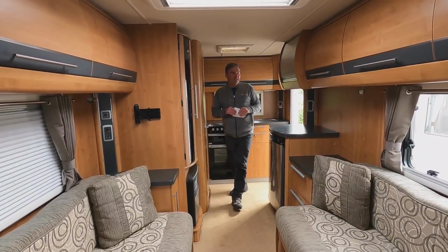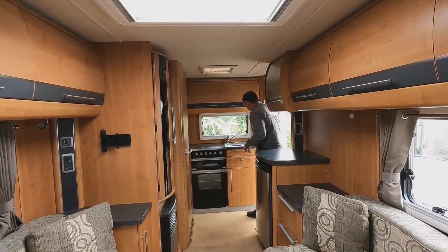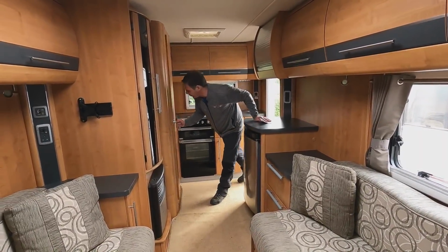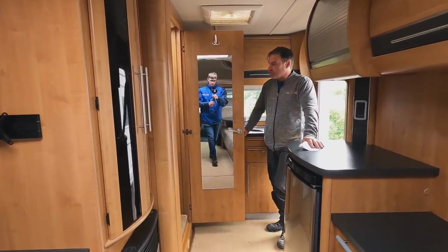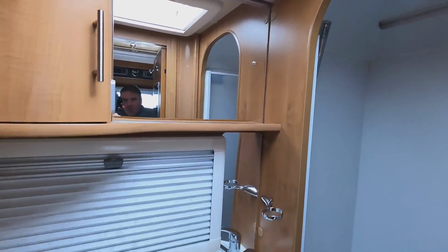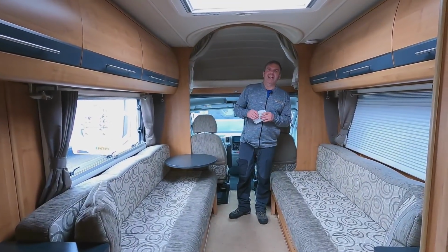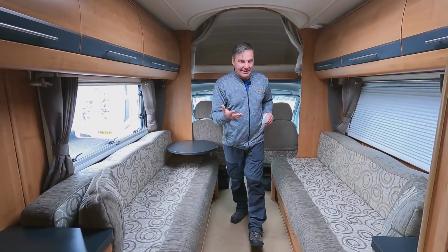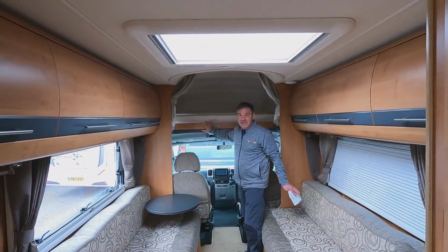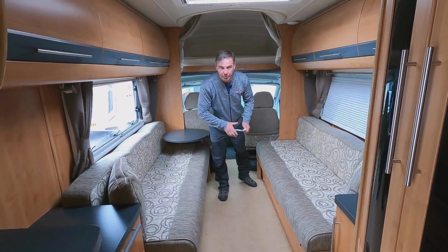So typical AutoTrail quality, we have same again, hobs, grill, oven, we have the sink, a little bit of prep area. Underneath that we have a 3-way fridge. What we are getting in the AutoTrail is a separate shower with the washroom. And then rather than having the lounge area at the back of the motorhome, we have our lounge area at the front. We do have overcab sleeping as well, and then 2 really big bench seats that will pull up to make a bed.